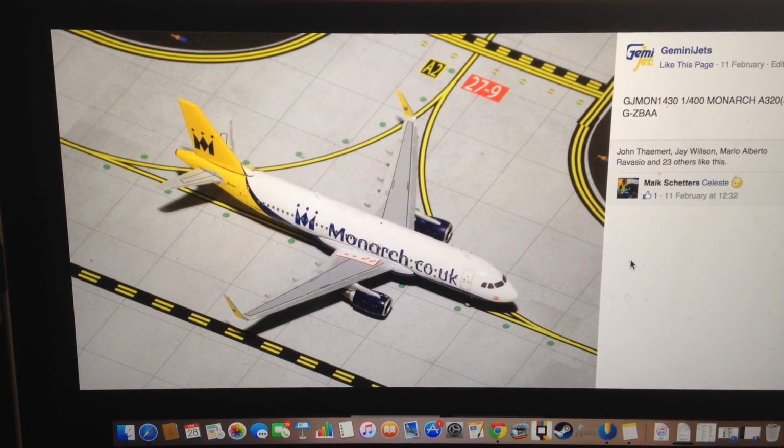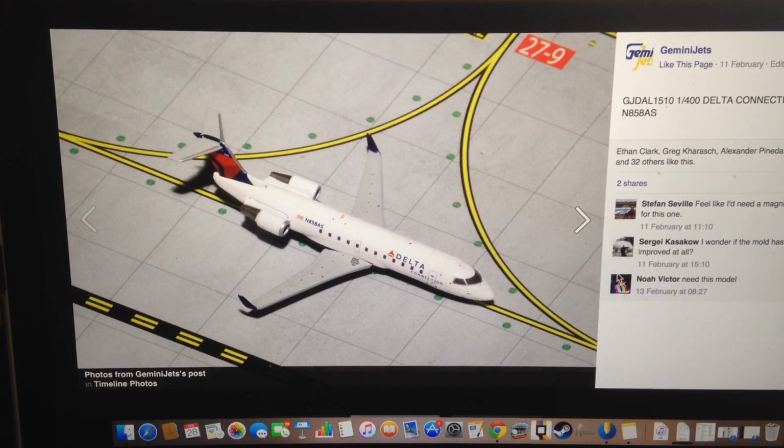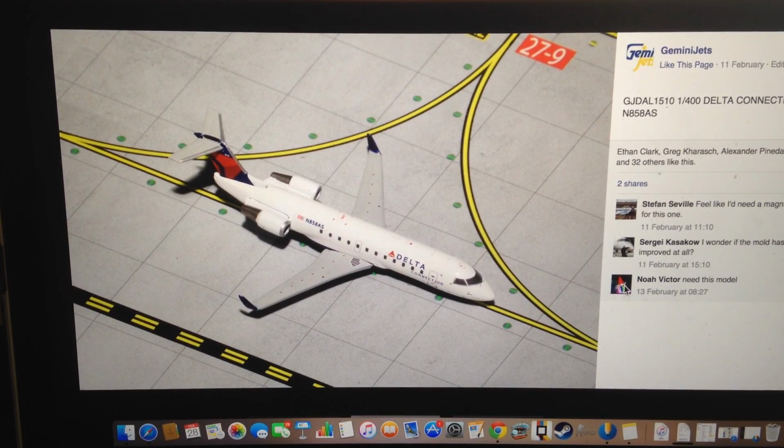Next, we have the Monarch Airlines A320, so now we're back to the 1/400s. As you can see, this one has sharklets. I would say Monarch is growing as an airline. I know they got a bunch of sharklets along with a lot of other low-cost carriers. And yeah, Gemini Jets is trying to keep up with that and always releasing some Monarch aircraft every now and then.